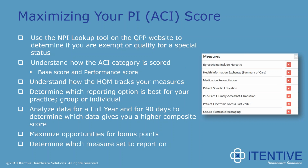And then lastly, maximize your opportunities for bonus points. You have the option to report an improvement activity for 10 points. I definitely recommend all clients doing that. And then again, if you kept around that second registry under the Meaningful Use program, you're going to get an additional 5% for that as well. And then our last bonus point, obviously, gaining that 10% for reporting using 2015 CERT or reporting on that stage 3 measure set. And that's really the last thing to determine here: if you did upgrade, what's the best measure set to report on for your practice.